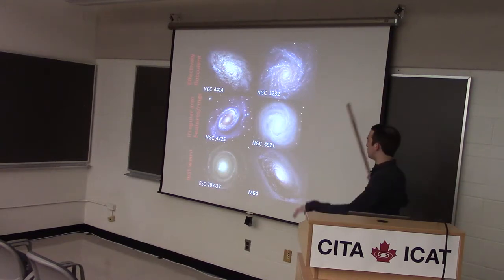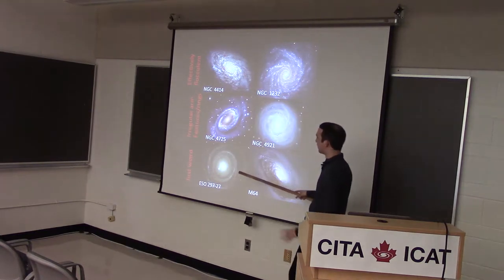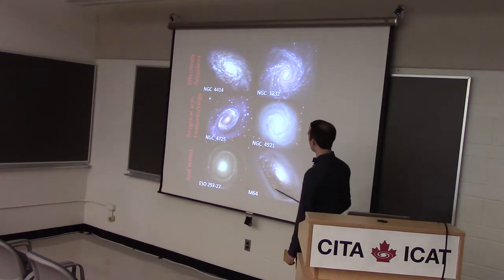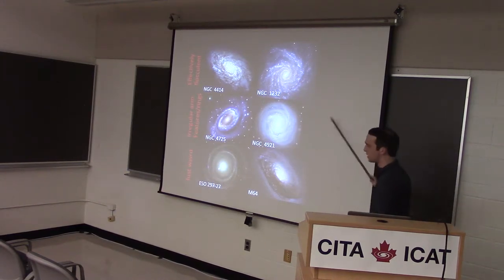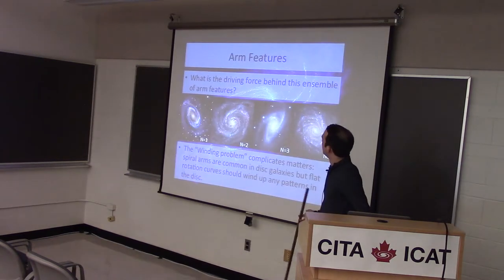And then you have the ones that are just plain odd, such as this ESO object here, which has spiral arms, but these point against the direction of rotation, so the disk is actually going this way. Don't ask me how that works. And you have M64 down here, which has an extremely dark inner dust region. It's believed to have a central part of the disk, and this galaxy extends quite far. But this central part is believed to rotate in the opposite direction to the outer edge of the disk, which is, again, who knows what's going on there.